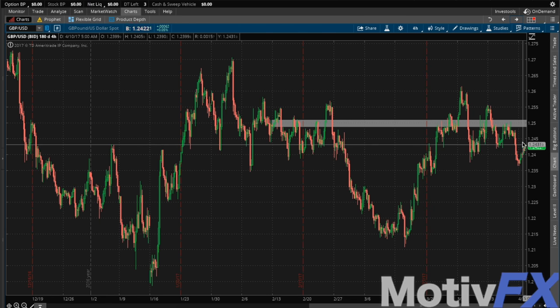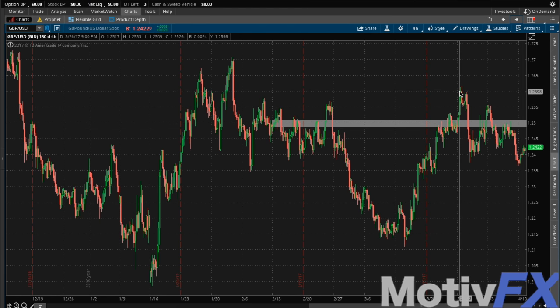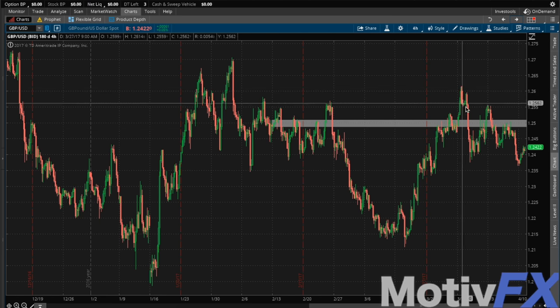So maybe we can get a little bit more of a buy, a push up into the 24.50s, maybe all the way up into the 25 flats. That's what I'm looking for, and that's what I'll be trying to do tonight. I'll set a limit, and we'll see what happens.